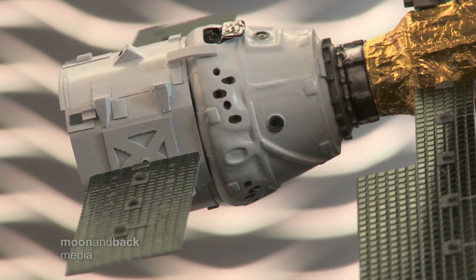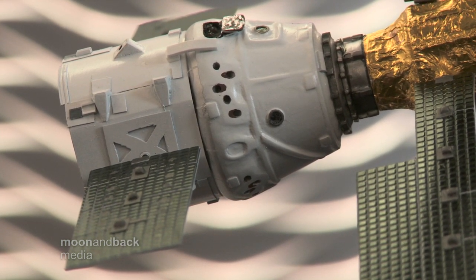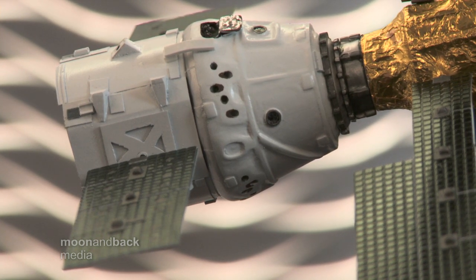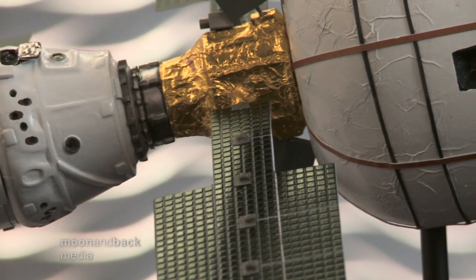So for those who are interested in acquiring some of these models, what kind of price range would something like these be in? Well, the Bigelow and the Dragon, I sold the Dragons for about $250, and this costs about $500.